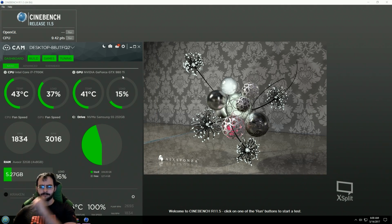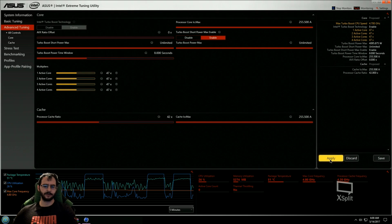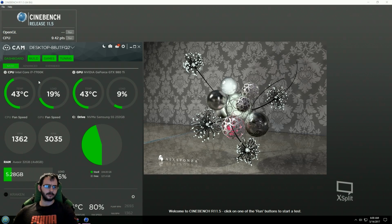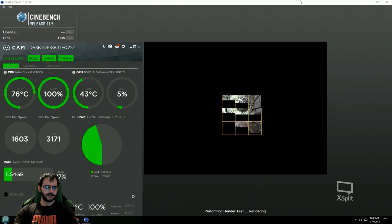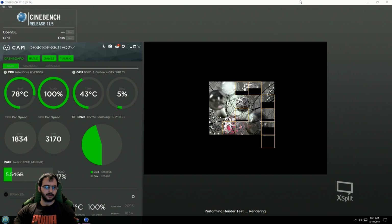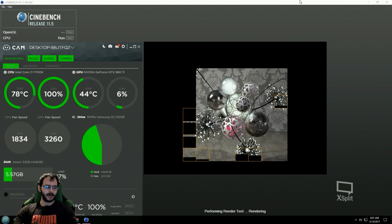Okay, still pretty hot there. Let's clock it down again, 4.7. Run that. 76. 78, 76. This is a noticeable difference here. It's hovering around 78. Spiked up to 80. Back down to 78.